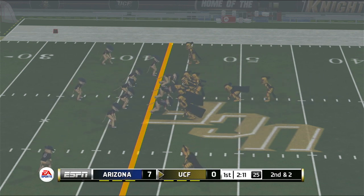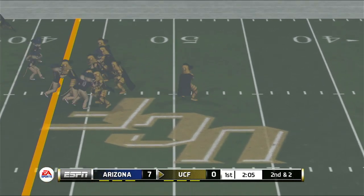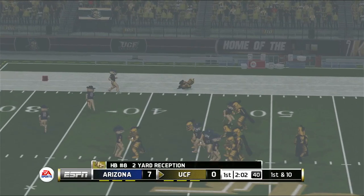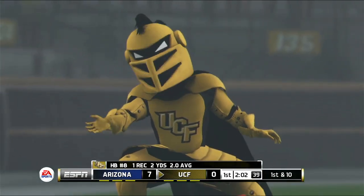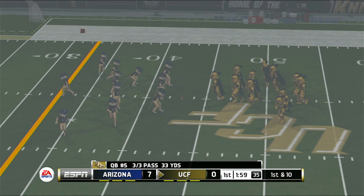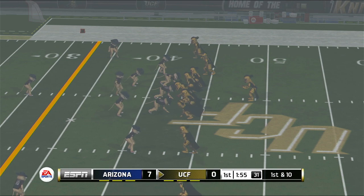Check Mike 33. Check Mike 33. Red 2. Green 8. Here we go. Pick. He's out of bounds at the 43-yard line. First down there on a 2-yard pass. Nice play there to move the chains and keep the drive rolling. And I think it was the quick throw by the quarterback that fouled up the defense on that one.